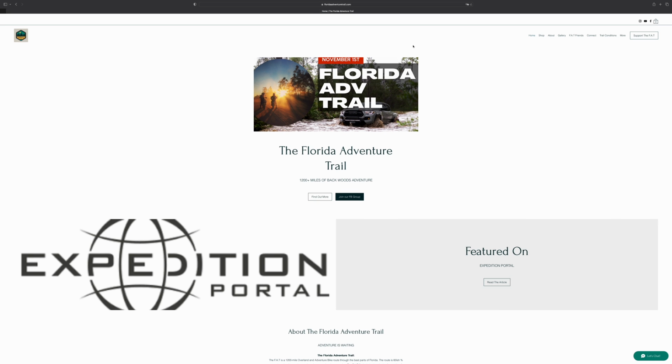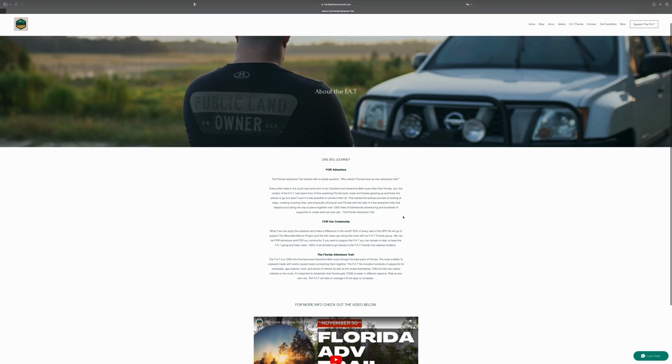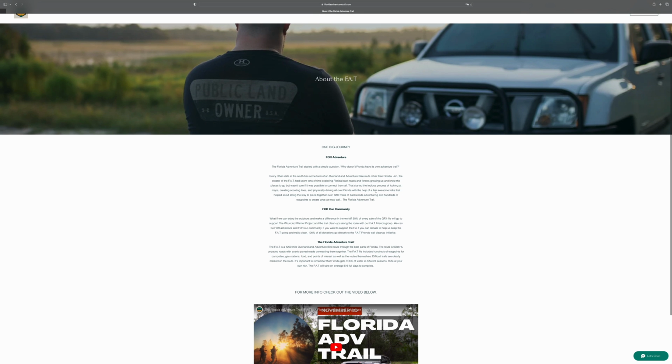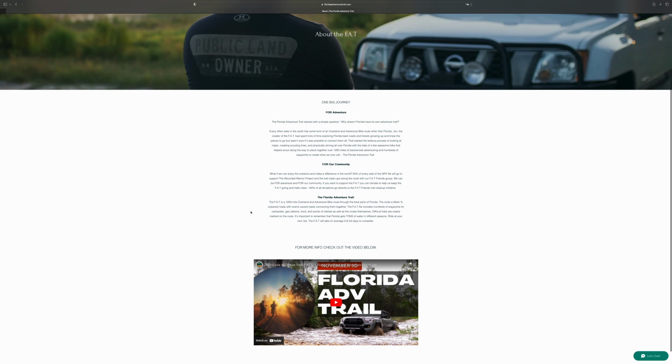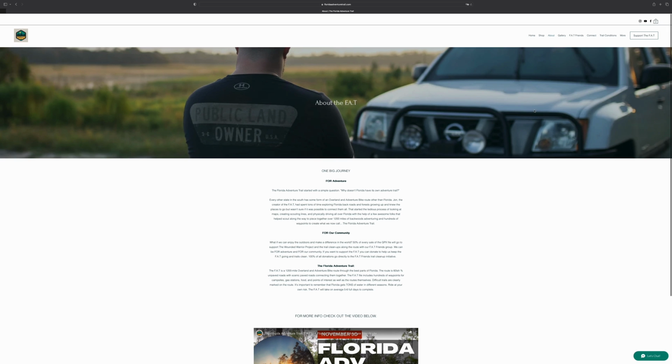Up in the top right corner, you have some tabs to be able to explore, like the About tab. This is where you can find some information about why the trail was created, what the money for the trail goes to do in our community, and a little bit more information about the Florida Adventure Trail itself, like that it is a 1,200-mile overland and adventure bike route through the best parts of Florida. The route is 60-ish% unpaved roads with scenic paved roads connecting them together. I would say that that is a true statement.